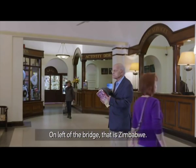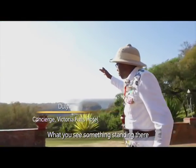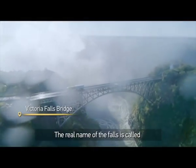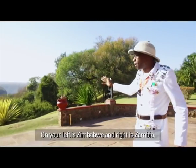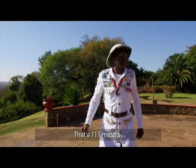The left of the bridge, that is Zimbabwe. What you see, something burning there, that is the mighty falls. The real name of the falls is called Mosi-oa-Tunya. It means the smoke that thunders. On your left, that's Zimbabwe. On the right, that's Zambia. At the mid, that's where people do bungee jumping. That is 111 meters.